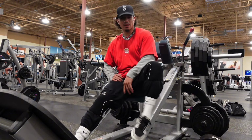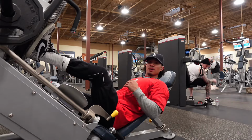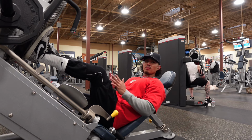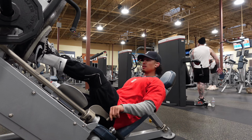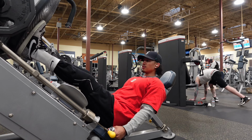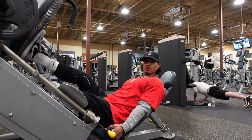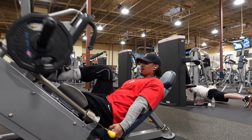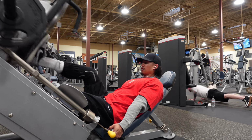All right, let's rest up. All right, for this one, we're gonna do single leg, but we're gonna make sure we're keeping the tension on the whole time. So we're not gonna lock out. Let's see here. Actually, we'll start with our right leg, sorry. Plant that other leg firmly on the floor here. And then we'll just kind of do some pulses here. 2, 3.